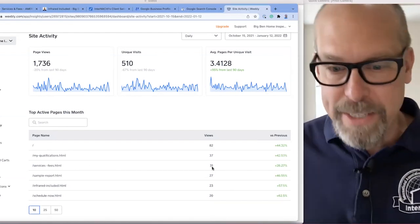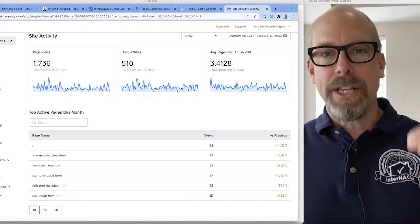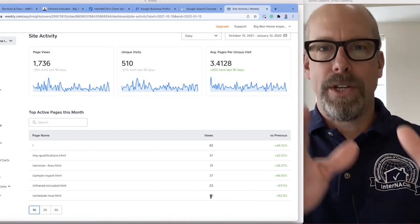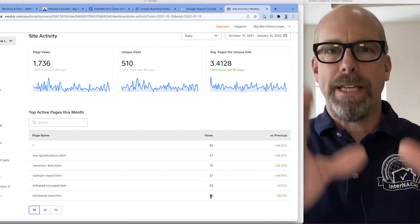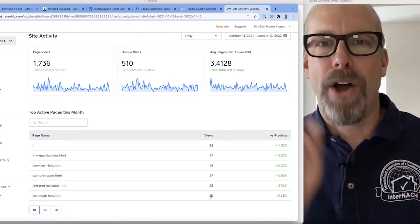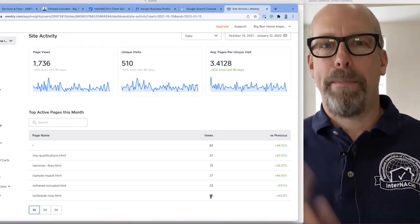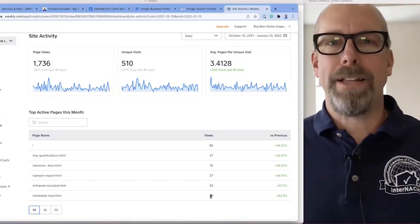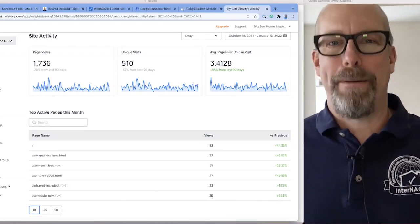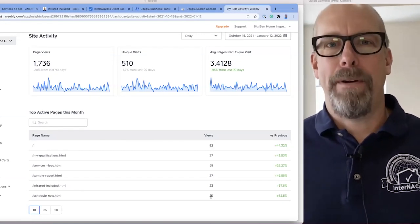My services and fees is the next one. Sample report, infrared, schedule now. That's actually the sequence that I want to persuade my visitors to go in. I want them to visit these pages in that sequence because by the time they get to schedule now, they are not going anywhere. They are thoroughly convinced that I'm the best inspector who can fulfill their needs and you can schedule with me now. That is the goal of my website. And this is proof that I am doing the right job.